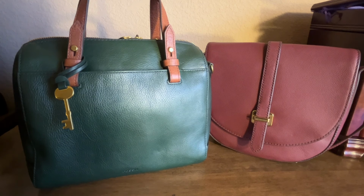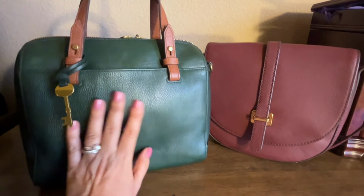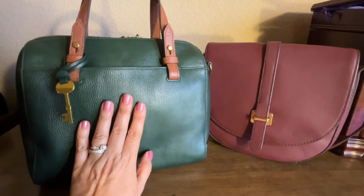I bought another Sydney in black, and I bought that one new a few years ago, and I only used it once. And so my mom needed a new black bag, and so I gave it to her. She loves it. And it was also the same leather that we're used to.